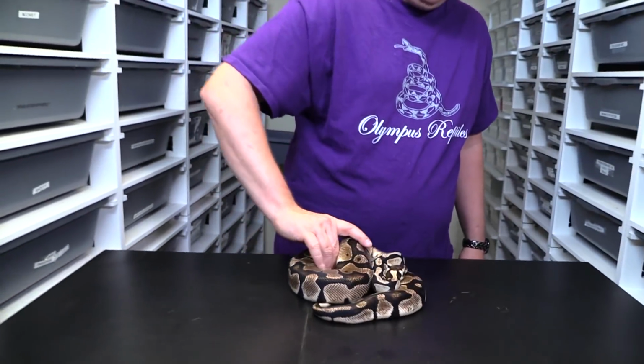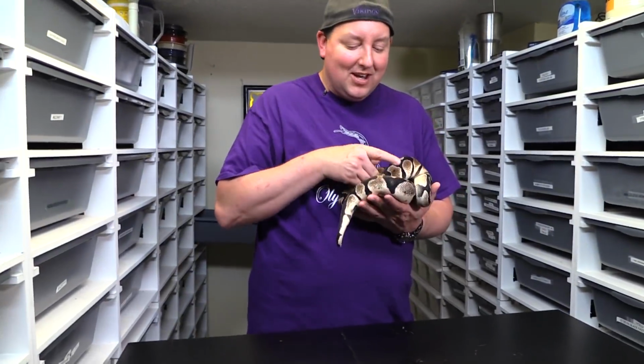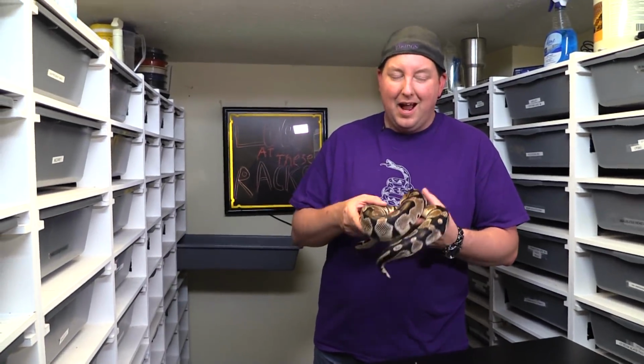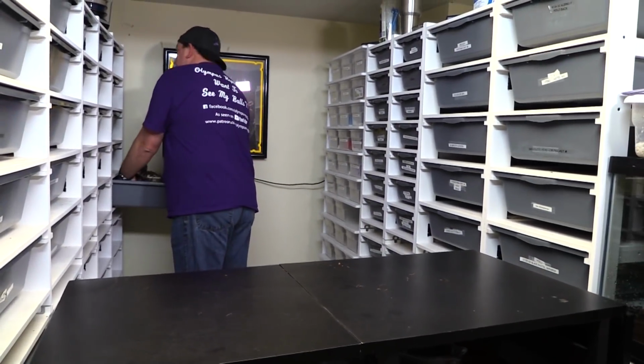The only thing I'm worried about is he's SK line like everything else, but since they got the sex wrong, I'm hoping they didn't get the line wrong. That would piss me off, and then we would have some serious problems. But I seriously doubt they did. So anyway, he is looking really good. Really excited about him. We'll put him back in there.